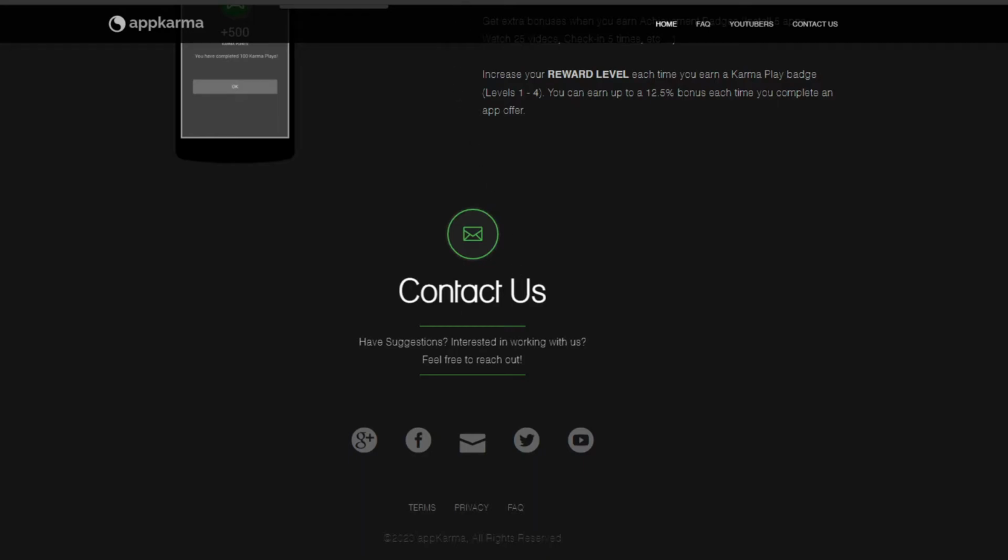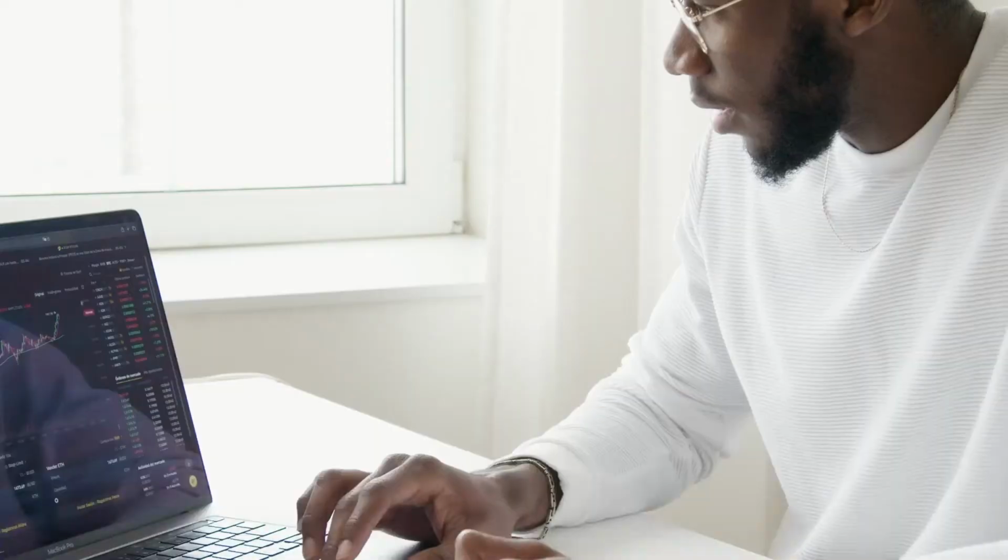So make sure to check out all of these achievement badges and get as many as possible to increase your earnings.